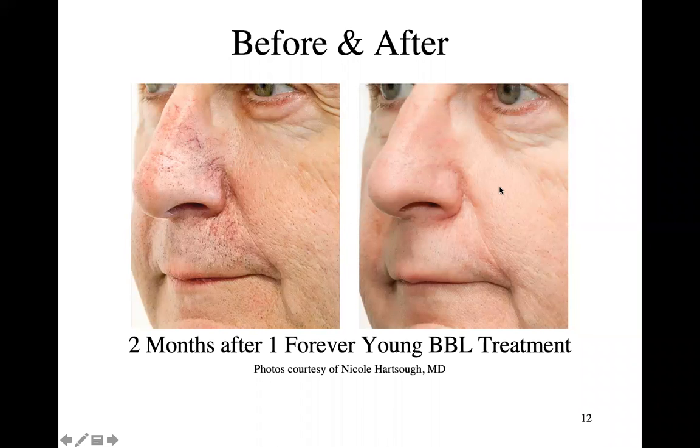And that's really the difference with this Forever Young BBL. If he'd have gone in for an IPL treatment, they would have hit those vessels and he'd have been gone. But it's much more than that. It's about just how much brighter and healthier you can make the skin. And there's been studies that show, and we'll talk a little bit about some of those, the long-term benefit of this pulse light and this heat, reinvigorating those skin cells and causing your body to start producing collagen and elastin again.